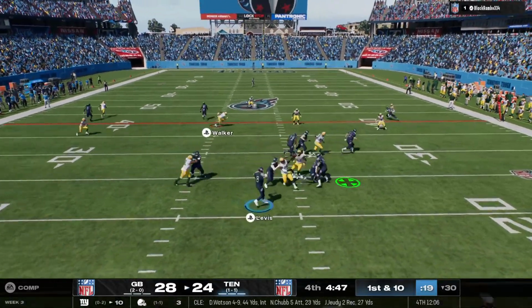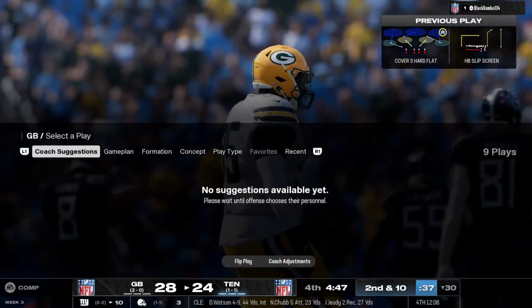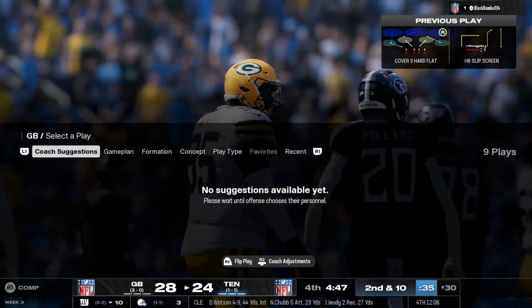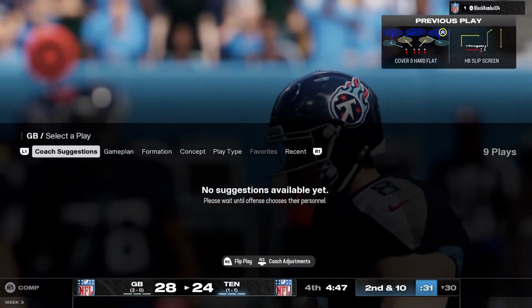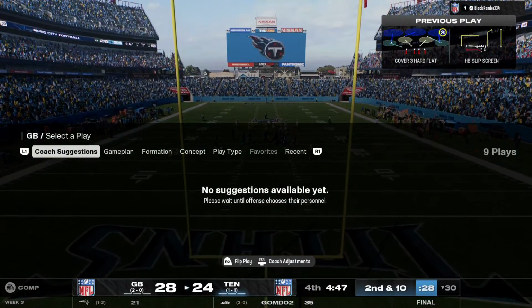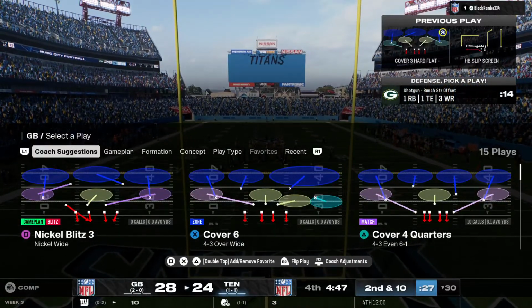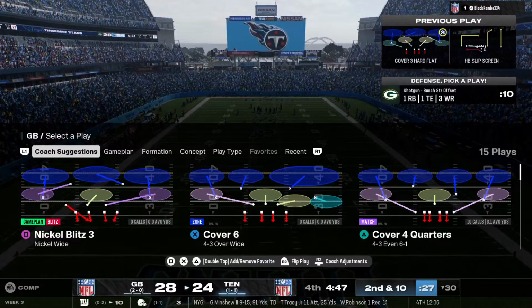Here's Levis from out of the pistol. They try to set up the screen, but this one doomed from the start. It's incomplete. For the most part, he's been very accurate with the ball. I mean, he's completing over 60% of his passes, but because they haven't been able to get any big explosive plays, continue to push the ball downfield, it hasn't really translated on the scoreboard just yet.